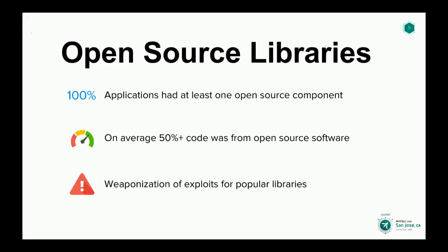The other thing that we also noticed was our monitoring systems were picking up more and more attacks and exploits that specifically targeted open source components. This is relatively new, but it just aligns well with what we are seeing in the industry, especially with Struts happening and things like that.